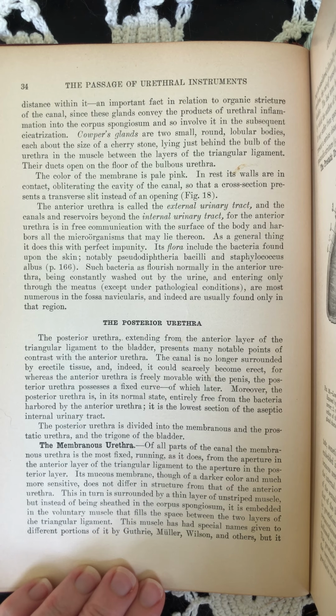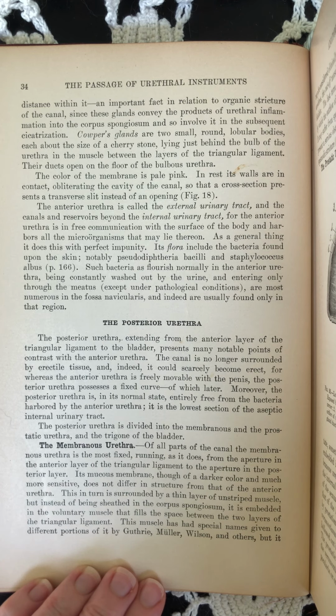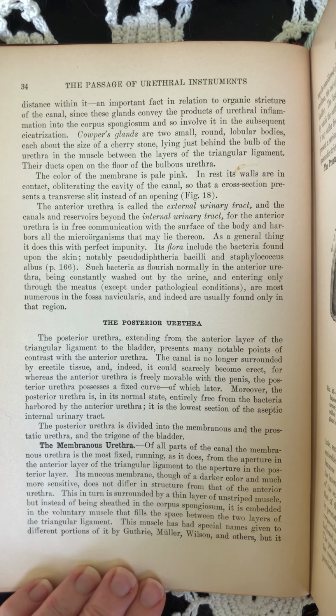Cowper's glands are two small, round, lobular bodies, each about the size of a cherry stone, lying just behind the bulb of the urethra, in the muscle between the layers of the triangular ligament. Their ducts open on the floor of the bulbous urethra. The color of the membrane is pale pink. At rest, its walls are in contact, obliterating the cavity of the canal, so that a cross-section presents a transverse slit instead of an opening.